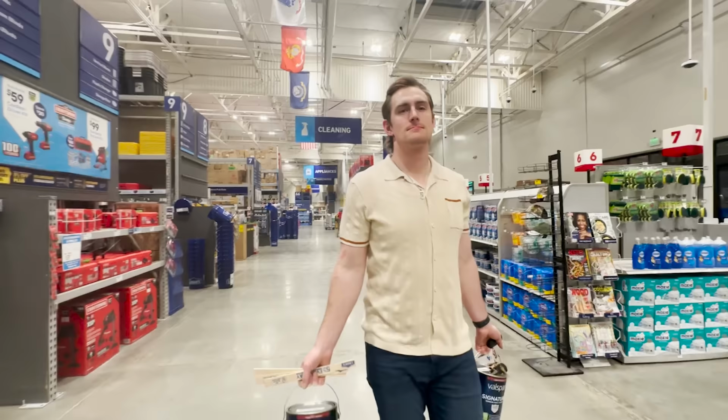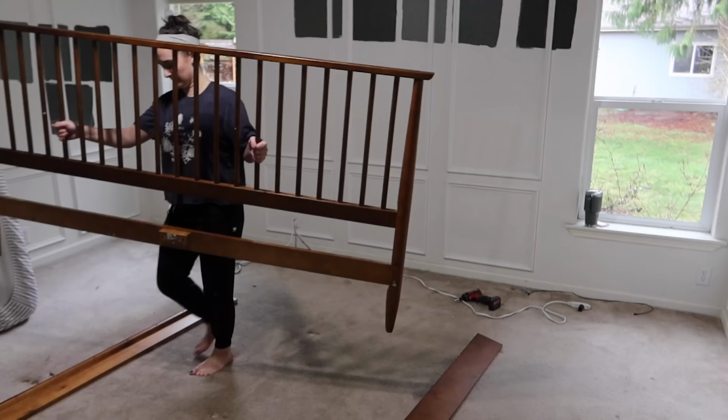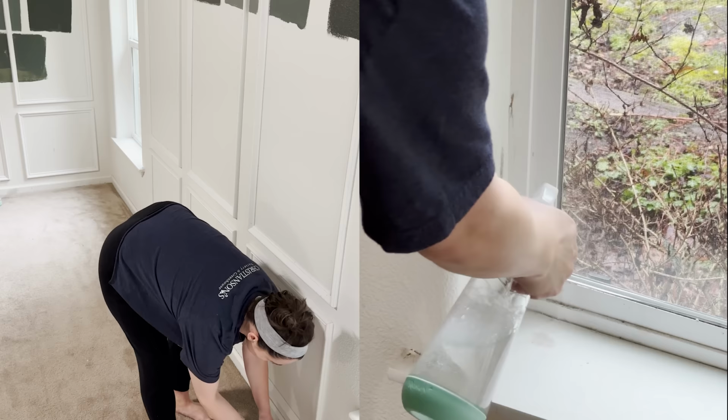So I got up early the next morning, did some prep for the painting. I disassembled our bed frame, which is actually being passed on to a sister of mine. We're upgrading our bed in part two of this series, so stay tuned for that. And I did some cleanup and recaulking of baseboard trim and our windowsills.